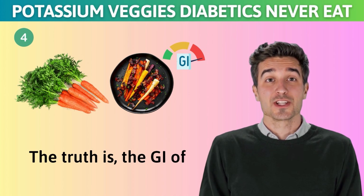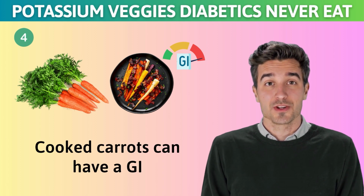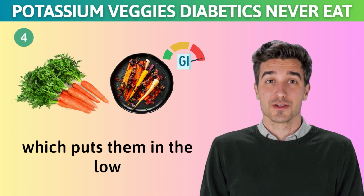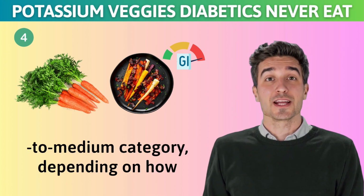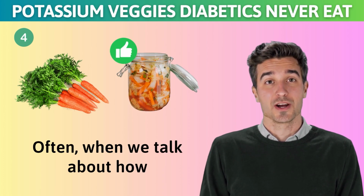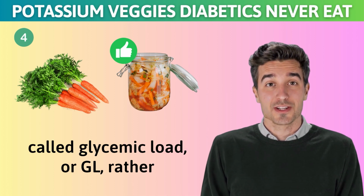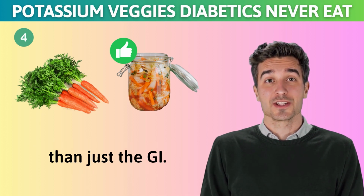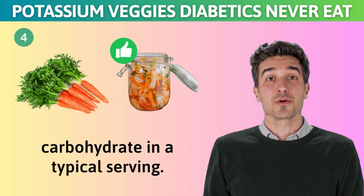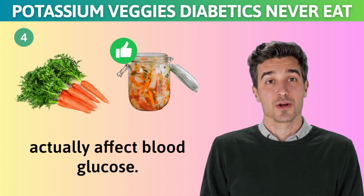The truth is, the GI of raw carrots is pretty low, usually around 16 to 35. Cooked carrots can have a GI that ranges from about 32 to 49, which puts them in the low to medium category, depending on how they're cooked and which GI scale you're looking at. Often, when we talk about how carrots truly affect blood sugar, it's more helpful to look at something called glycemic load, or GL, rather than just the GI. Glycemic load considers the amount of carbohydrate in a typical serving. This gives us a more practical idea of how a food will actually affect blood glucose.